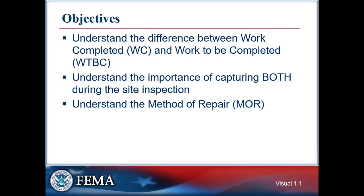Our objectives today are to understand the difference between work completed and work to be completed, to understand the importance of capturing both of these during the site inspection, and to understand the method of repair. We will also talk about how to document these on the site inspection report and input them into Grants Manager.